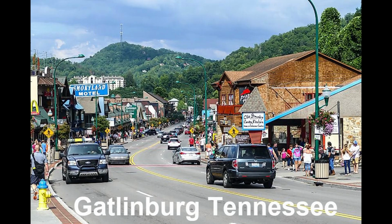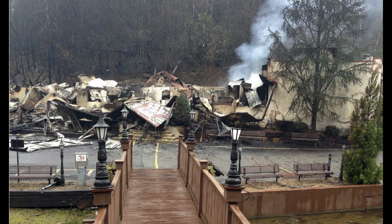Here we are looking down the main street of Gatlinburg, Tennessee, and to repeat myself, everybody thought it would never happen in Gatlinburg. There's fire departments, there's modern buildings, there's all these things, but it's the fuel and the fire around the building. So today we're going to talk to you about Climate Max homes built for fire mitigation.